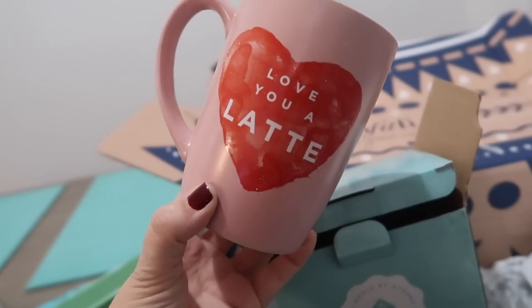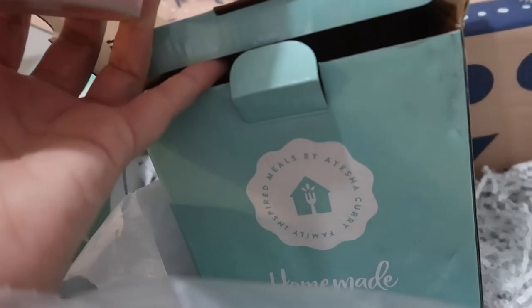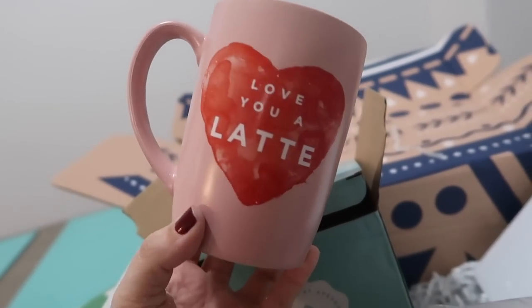And then this is the last item. This one I actually bought. It was an add-on item. This is by Aisha Curry. And it was just this cute little mug that said, love you latte. So I ended up getting this.